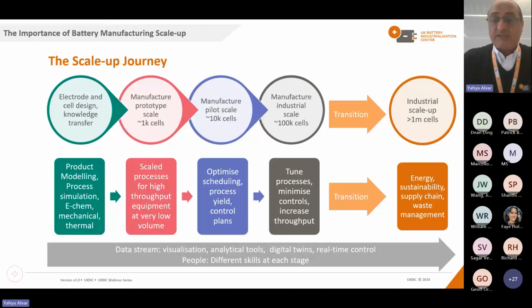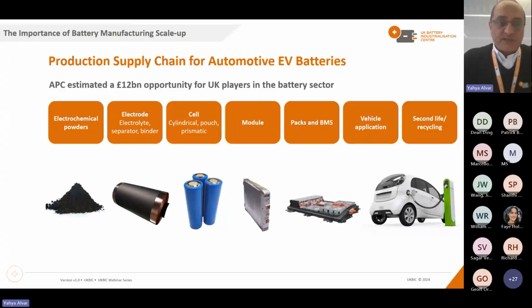And the last part is about manufacturing at industrial scale, which is roughly 100,000 cylindrical cells, maybe 20,000 pouch cells. We need to retune the manufacturing processes, minimize the controls, and increase the throughput, the yield, and the speed. And then all the documentation, everything created throughout these processes, will belong to the customer. They know what manufacturing process they need to buy. They know what material they need to invest in, and what is the best manufacturing process for their specific applications, for their specific design. Let me speed up a little bit.